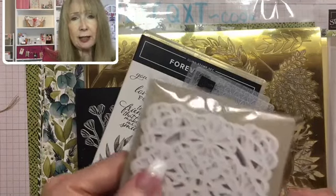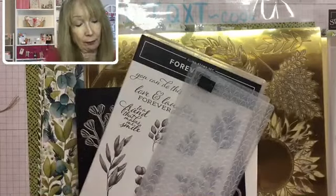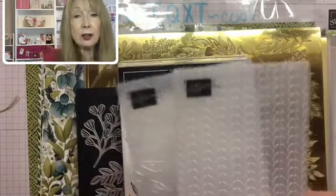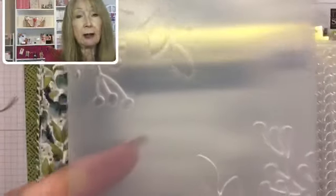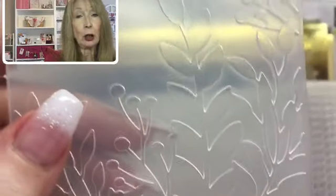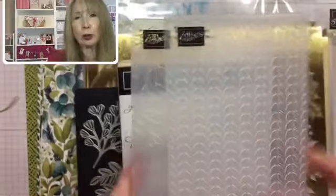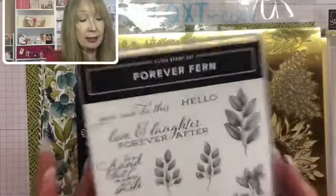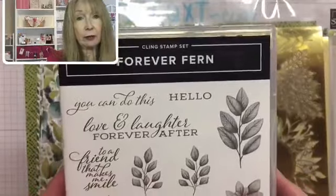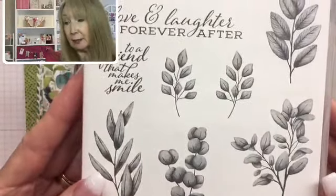I just had the doilies to show you. That's the host code gift for this month. They don't go with the suite. These are some beautiful embossing folders. These are the smaller ones that we're going to use in our new little mini embossing machine when it's available later in the year. But of course you can use them in any embossing machine. Super cute. Here is the stamp set we're going to use today, Forever Fern. And look at those gorgeous leaves and very nice sentiments.